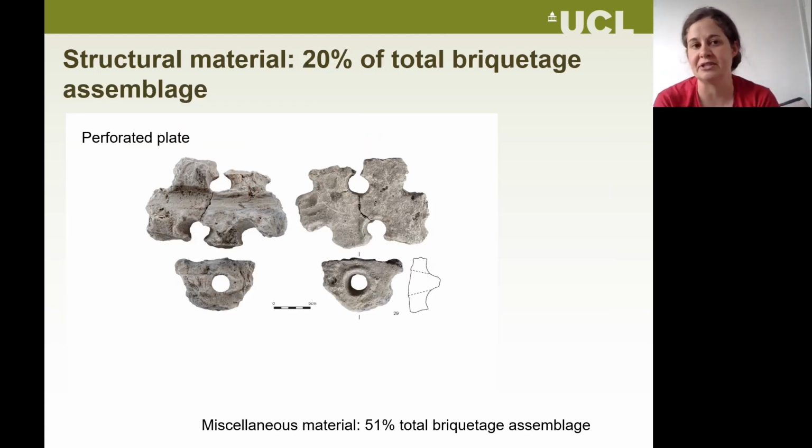Now, 20% of our total briquetage assemblage was structural material, and that means things like hearth flooring or superstructure. These are mostly less photogenic elements. Here we have quite an unusual piece, though, which is a sort of perforated clay plate with latticed wattle impressions on the underside, for which there are a few parallels in Britain.